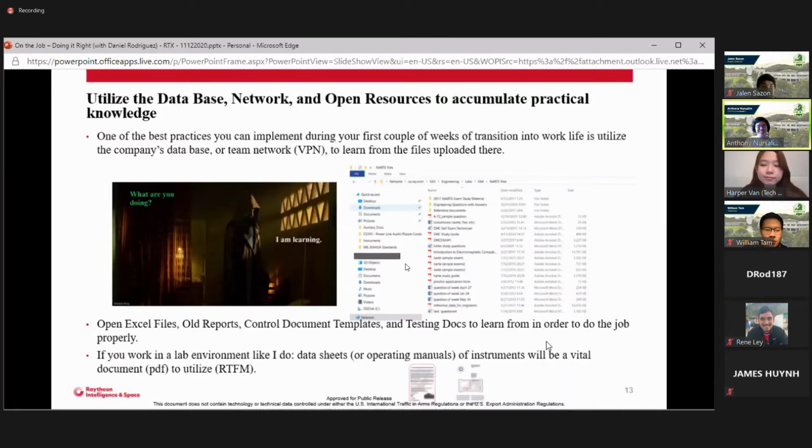I see. And a lot of you will also be learning new software. For me, it was learning Tile, the EMC control process, which is an automated software. So, referring to data sheets and operating manuals of the equipment, spectrum analyzers, signal generators.